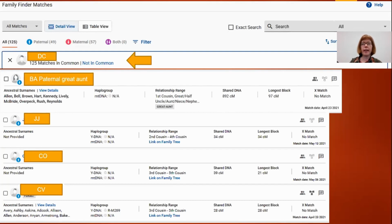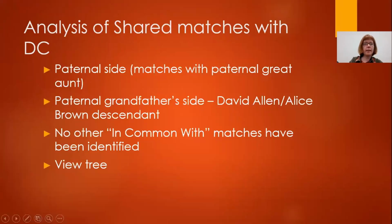And he doesn't have a tree. CO doesn't have a tree, and CV has a tree, but I didn't notice any common names on it. So basically, I'm not able to really learn a lot about DC either. I can say that he's on my paternal side, and I can say he's on my paternal grandfather's side. But I can't get any further again. I'm still stymied. So let's look at the tree one more time.